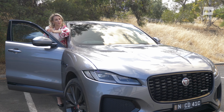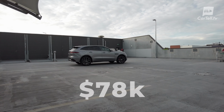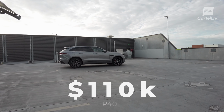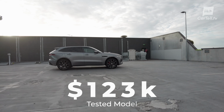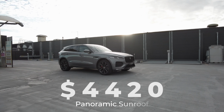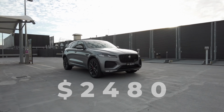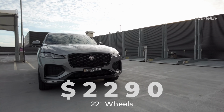Now what is a little less awesome, but kind of expected, is the price tag. While you can get the lower trims for around $78,000, this P400 starts from $110,000. With all the bells and whistles added, this tested model costs almost $123,500. The most expensive extras include the lovely sliding panoramic sunroof for $4,420, tech pack with head-up display, solar attenuating windscreen and wireless charging for $2,480, and those epic 22-inch wheels for $2,290.